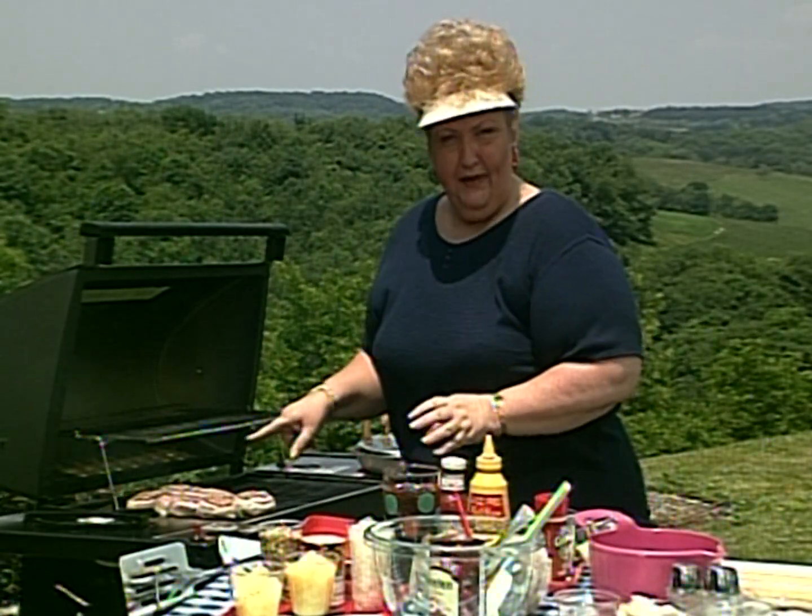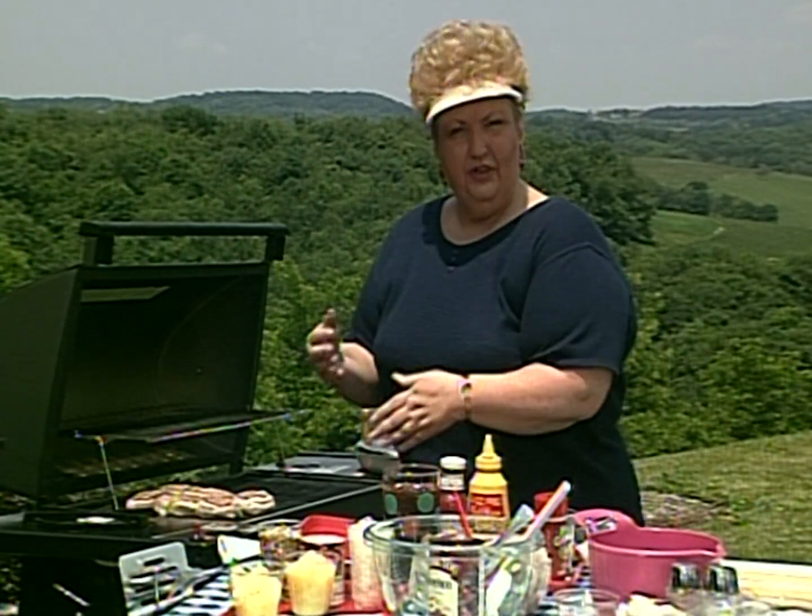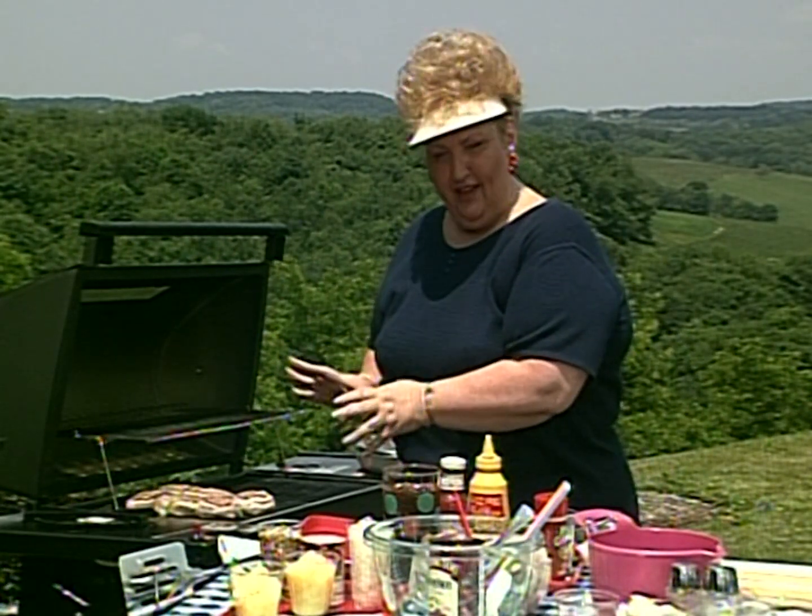Now, we have this on a medium heat because you don't want these to get real dry and real done. You're going to have to be careful because the bacon will let off some fat, so you're going to have to just keep watching that, okay?